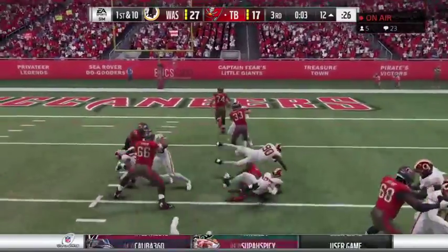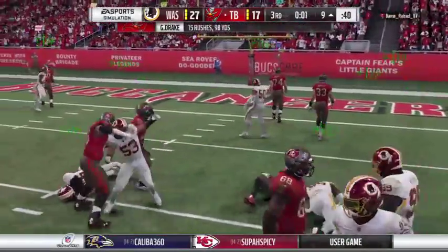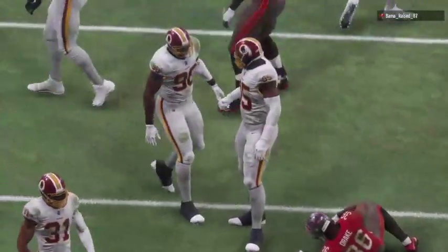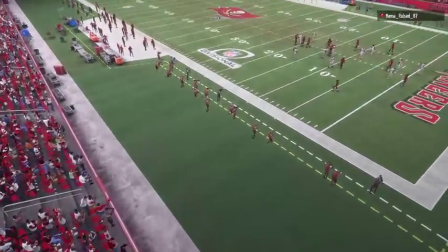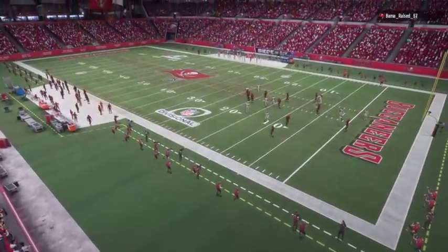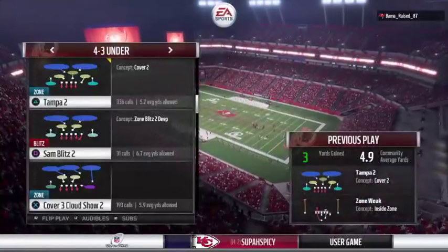Now a handoff for Drake. He'll get this down inside the 10 for a pickup of about 3. Back now in Tampa. It's Buccaneer football, but they've got work to do. They find themselves behind here to start the fourth quarter.